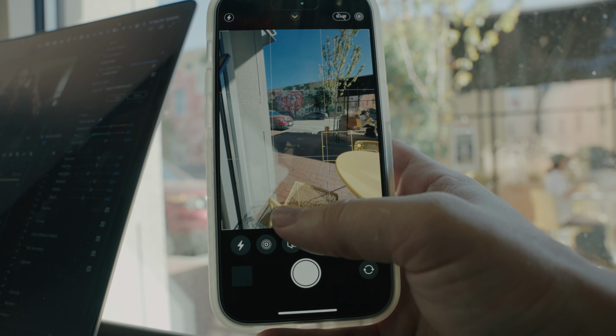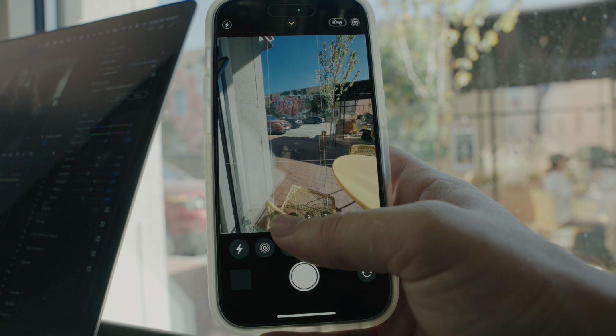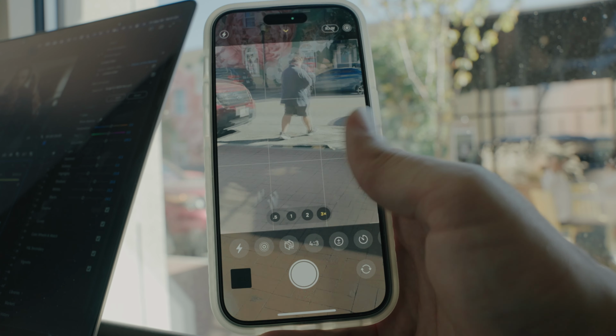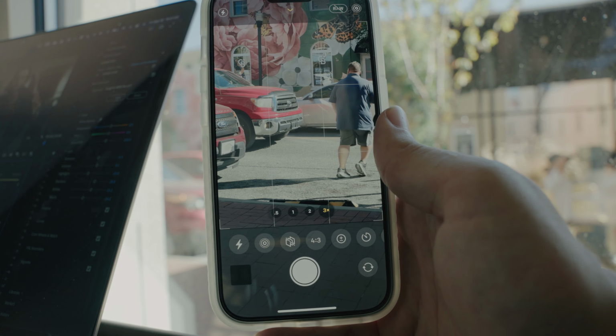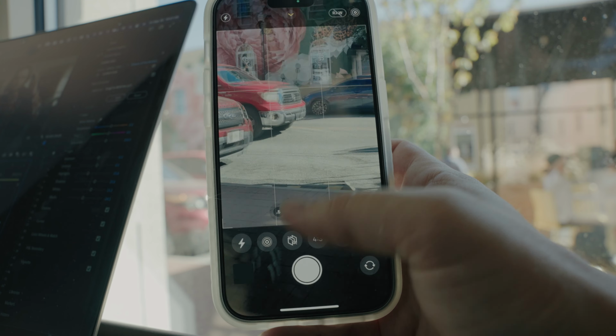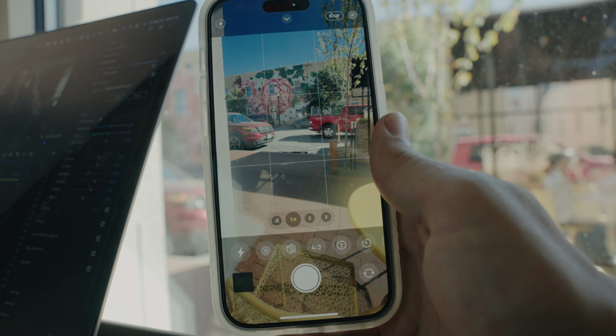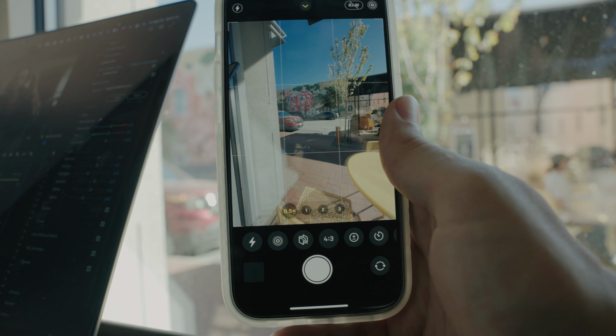Quick overview of the camera system. There's 3 lenses on it. There's a 0.5 lens, a 1x lens, and a 3x lens, a telephoto lens. And these come out to about 13 millimeters, 24 millimeters, and 75 millimeters. And the 24 millimeter camera is the one that you see most often, and it's the 1x camera.